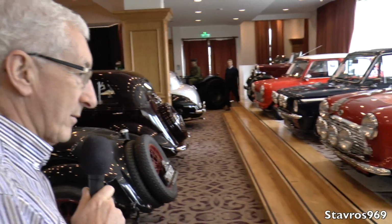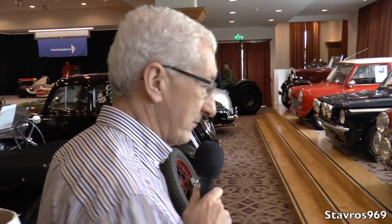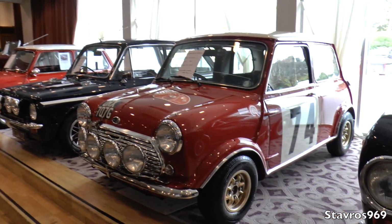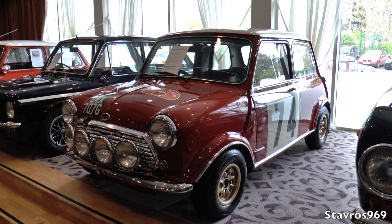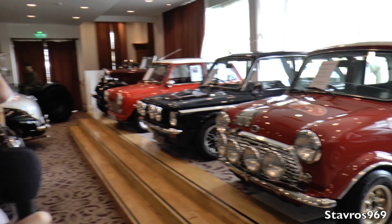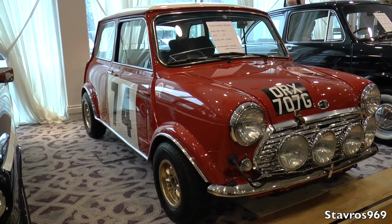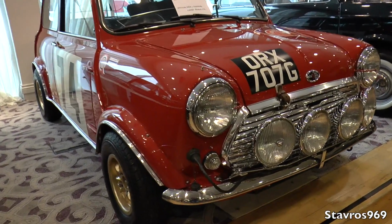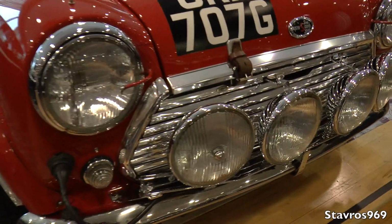And then, of course, I have to go back to my passion again. A Mini Cooper S Works Rally car. This is a replica. It's not the Works Rally car, but it's a replica. We did have the proper Works Rally car on the stage 2 years ago, and this gentleman that brought this one has built it to perfection. It could nearly pass as the Works Rally car, but it is a replica.